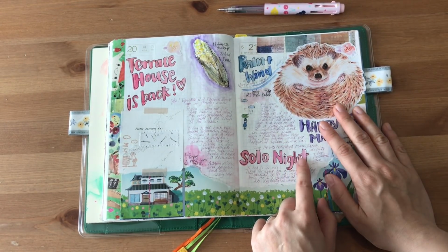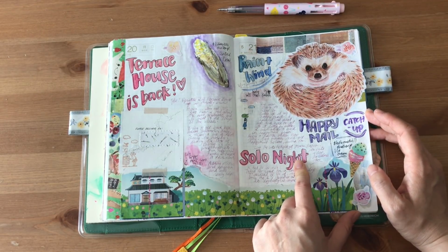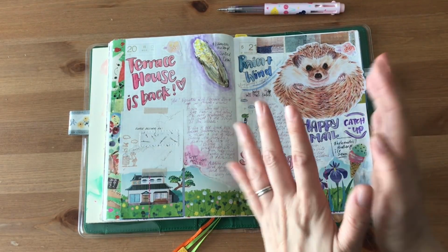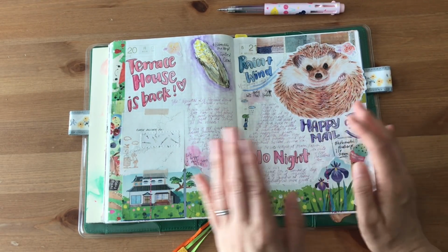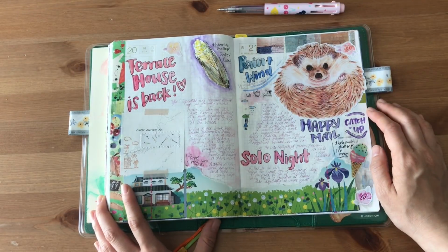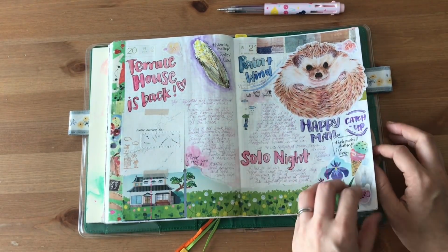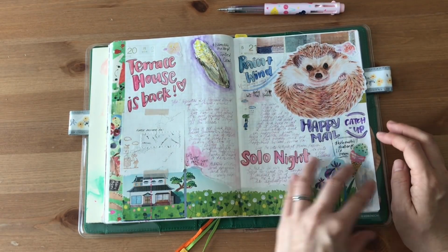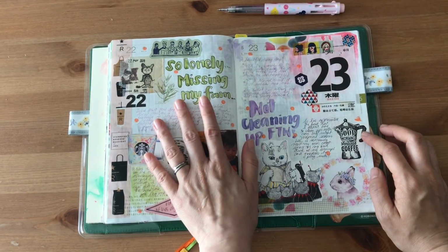Oh, yes. So this is the first time I had a solo night with my daughter. My son and my husband had to go away for a trip, and my son decided to stay in Tokyo with the in-laws, so I had a solo night for a couple nights during this week, and it was very quiet, very quiet. A little scary at times, to be honest with you. I was quite lonely.